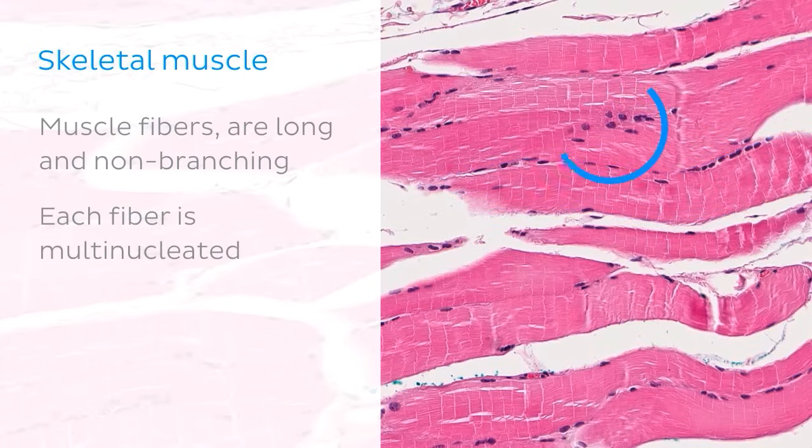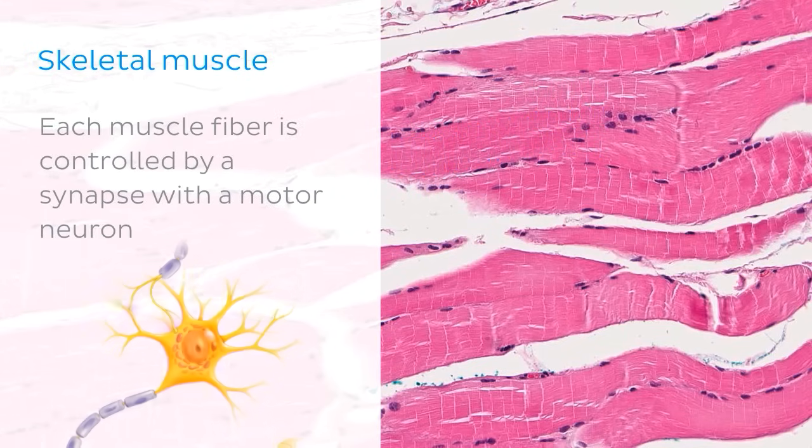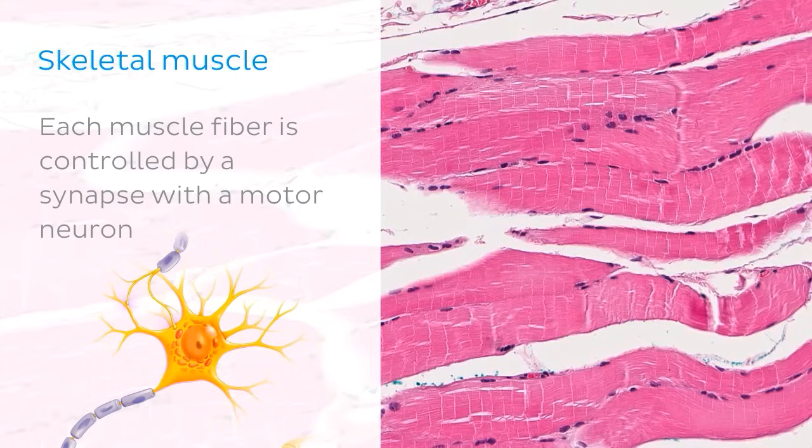Each fiber is multinucleated, containing thousands of peripheral nuclei situated at regular intervals. Skeletal muscle has a striated appearance due to the perpendicular arrangement of actin and myosin filaments crossing over each fiber, and each muscle fiber is controlled by a synapse within a motor neuron.